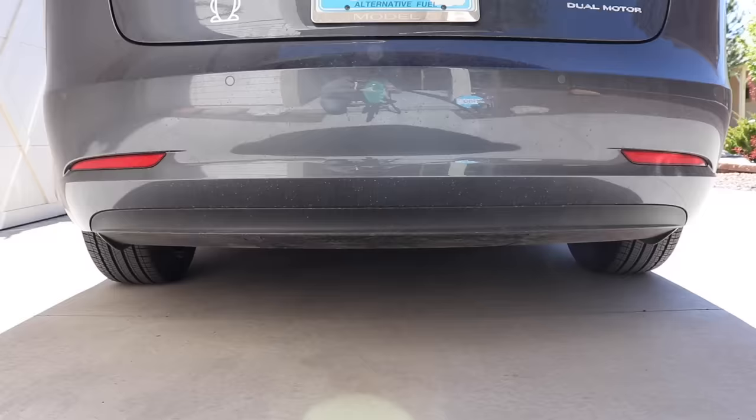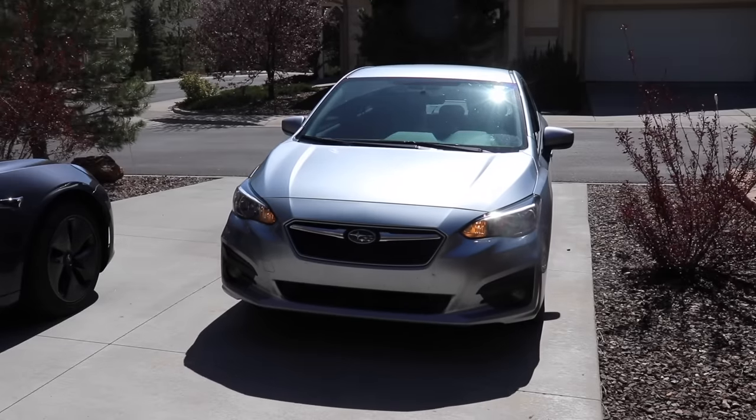Since your Tesla is an all-electric car, no gas means no fumes. Every time your friend offers to drive you in their gas car, you should suddenly develop an asthma attack.